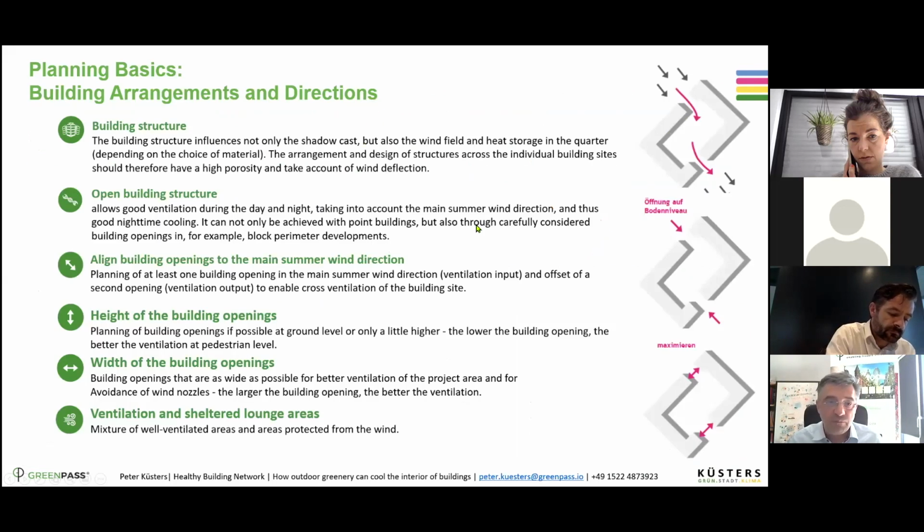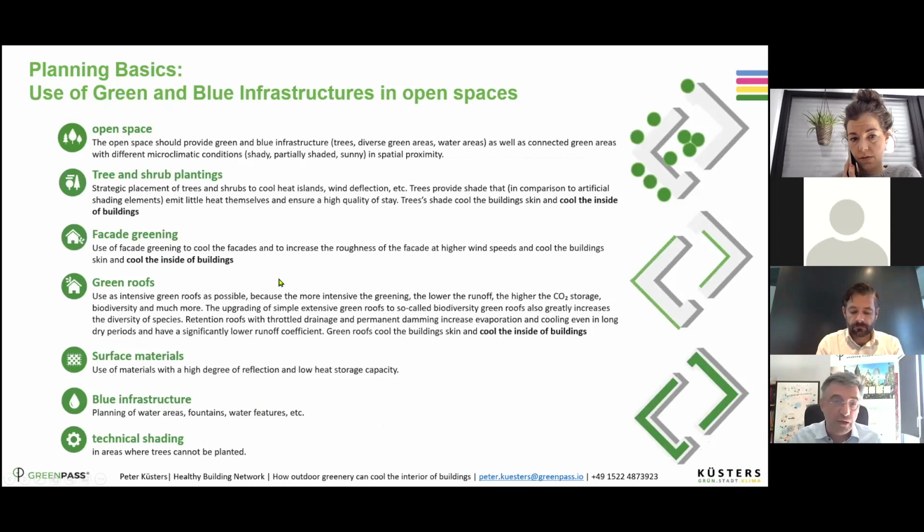Of course, there are some simple planning basics. Wind is very important, to have a good wind flow. Very often we make a wind analysis before the designer starts to create even a sketch of the layout of the buildings. The wind direction is very, very important. Open building structures and align the openings. The height of the building is important, but more important is the width of the building openings, so that we have good ventilation.